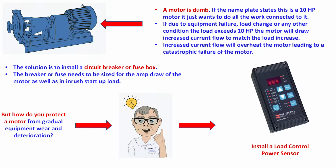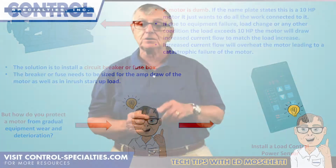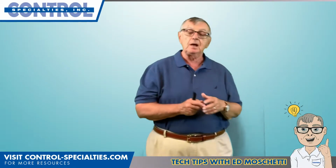And what that load control sensor does is measure the voltage and the amp draw. Therefore, we have the power consumption of the motor. And that becomes the way now to look at sort of a linear line, and we can profile what the motor is doing. So let's take that idea and move a step further.